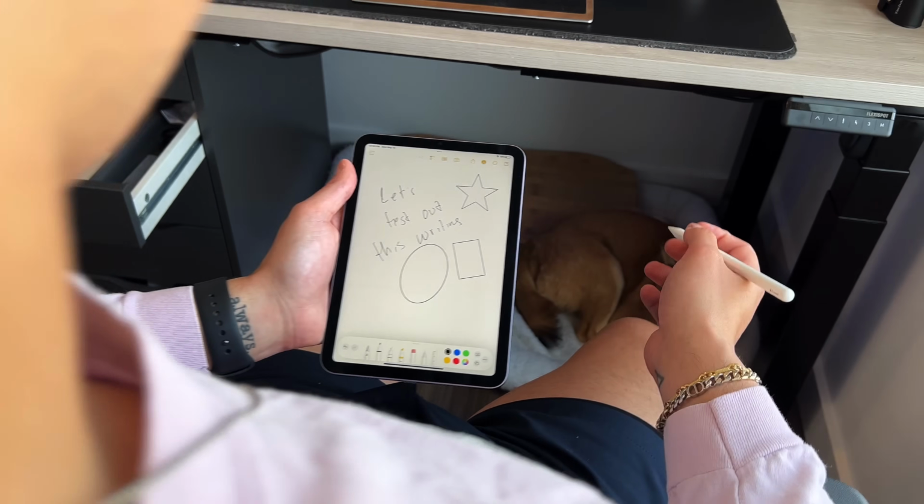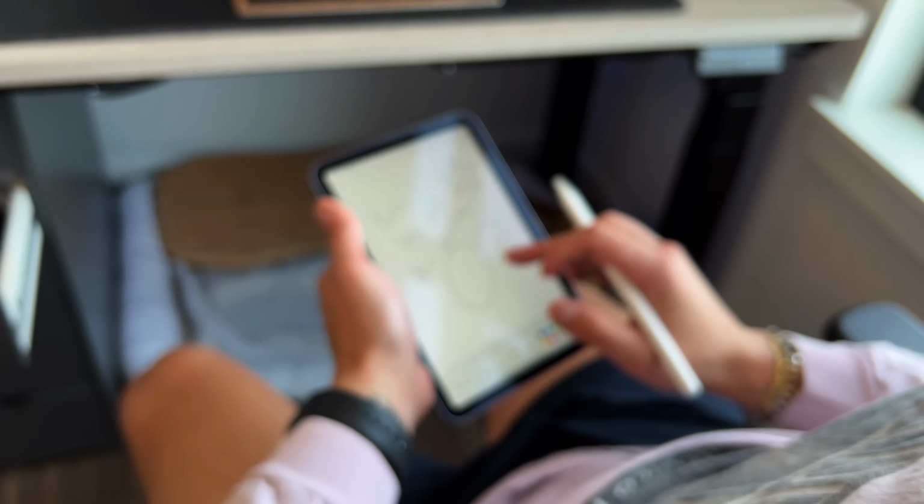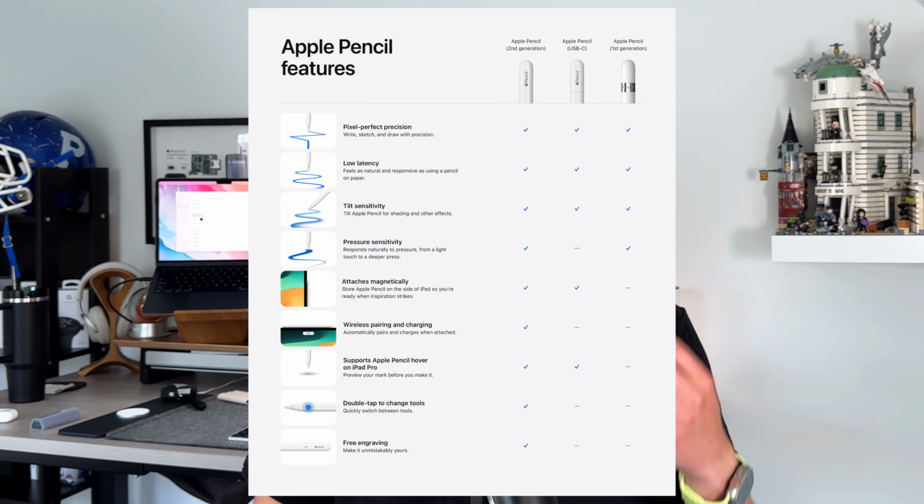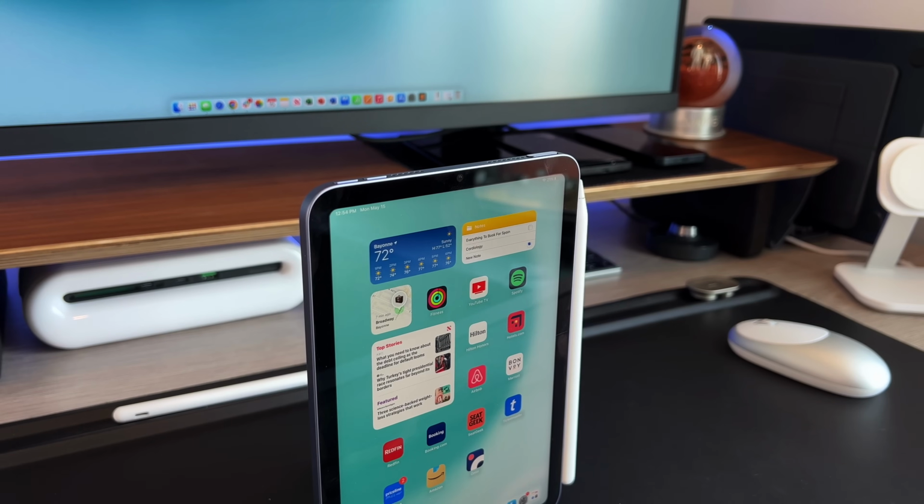So Apple finally got rid of that weird charging situation that the Gen 1 had. It works way better, and they added a bunch of new features as well. So in terms of the feature set, you still have those big four like I mentioned: the low latency, the picture perfect precision, tilt, and pressure sensitivity. But like I said, it does attach magnetically, it does have wireless pairing and charging. That pencil itself supports Apple Pencil Hover, but only the M2 iPad Pro supports Apple Pencil Hover, so another thing for you to take note of.